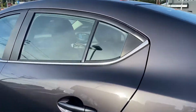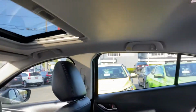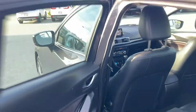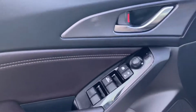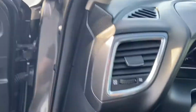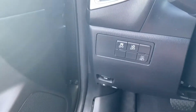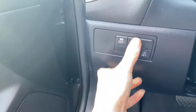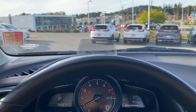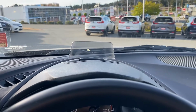So the 2018 Mazda 3 is quite loaded. You have the nice leather interior. You're getting your power windows, power locks, power seat. Lots of the safety sensing that you'll see in Josh's Honda, but you're getting your lane departure, tire pressure monitoring. You actually have a heads-up display there, so let's see if I can show that. There it is.